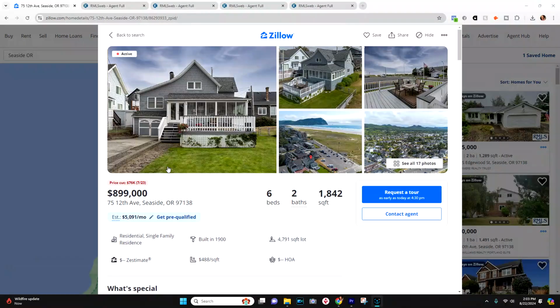So there are some one-offs and things like that. You could spend a lot more. There might be some opportunities for less, but again, within this search criteria, the most common search criteria where we would find it and where most people are looking, there's 2 properties in Clatsop County, and we'll take a look at one right now. Seaside on 12th Avenue.